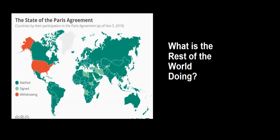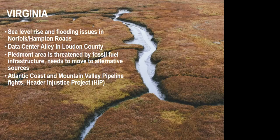Now, let's take a look at climate issues in Virginia and what can be done to reduce greenhouse gas emissions called for in the Paris Agreement. So in Virginia, we have issues like sea level rise, data centers, new fossil fuel infrastructure, and pipelines: Atlantic Coast, the Mountain Valley Pipeline, and a new project. We'll start with data centers.